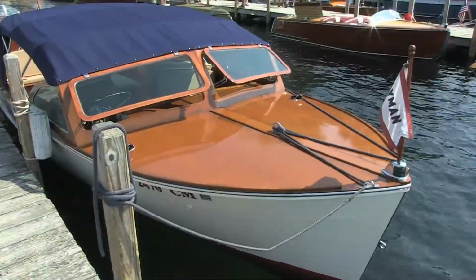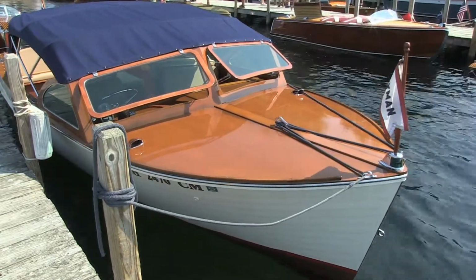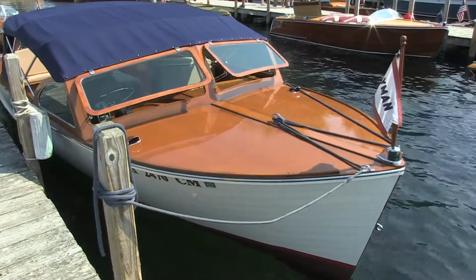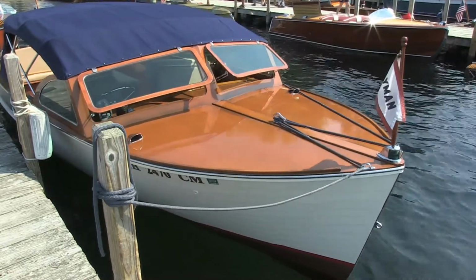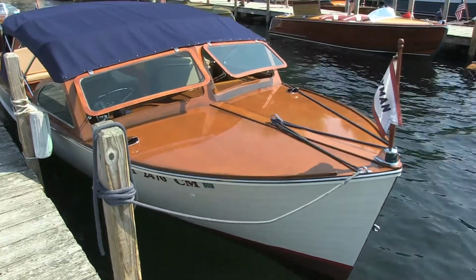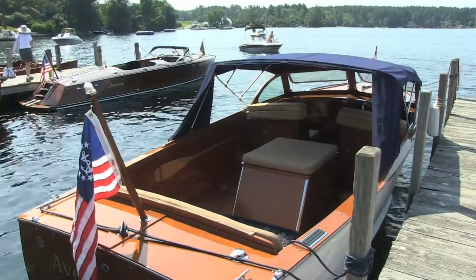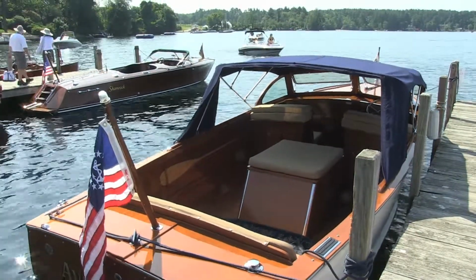This one looks nicely restored. Yeah, nice clean boat. There was one problem with the plywood in the early days, and the veneers would let loose and they would crack and split. Yes. But here's a boat with just beautiful plywood decks on it. Really. Likely they've been replaced.